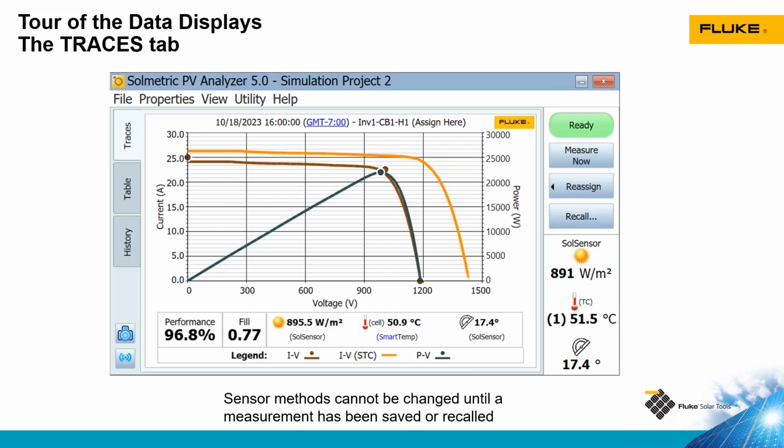It's typically going to be somewhere between 0.74 to 0.7 or so, and that can be expressed as either a decimal, as it is here, 0.77, or as a percentage, which is what you would see in the SMFT 1000. The other data at the bottom there is the environmental conditions at the time of test. So we can see what the irradiance, temperature, and tilt angle were when we took the test.